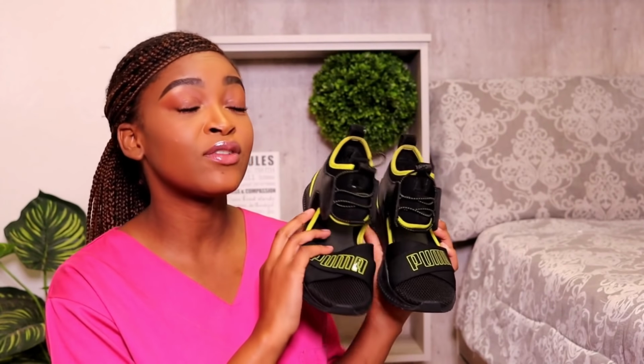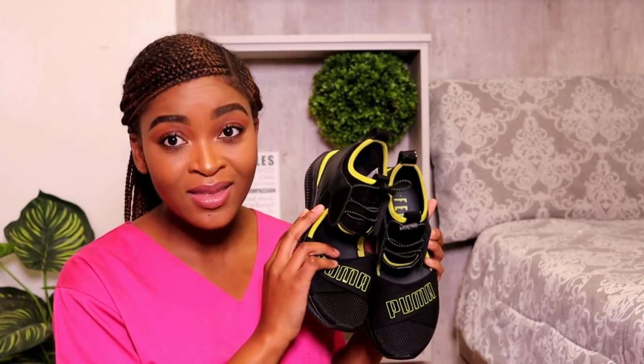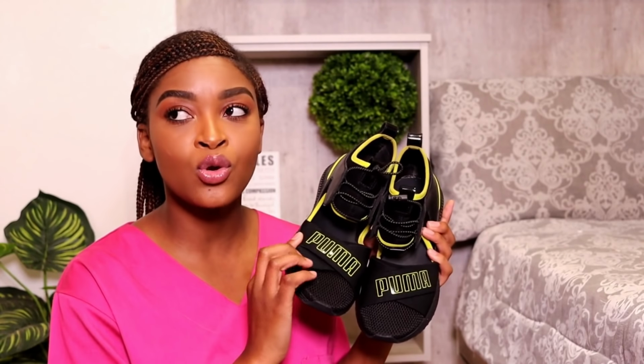So these shoes are a vibe, and they look good as well to wear with like mini skirts, or hey man, anything that you want to wear them with. I love these shoes, and I suggest that if you're looking for a comfortable pair, you buy them. However, these shoes are pricey, and these shoes I got at a discounted price. I got them at 40% off, so I waited for them to go on sale.